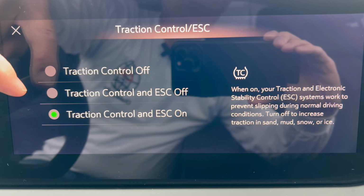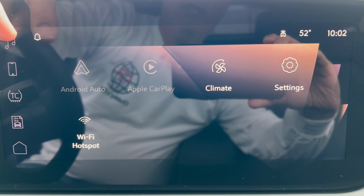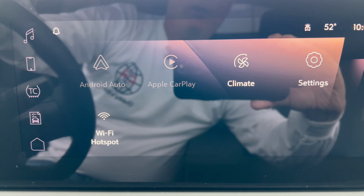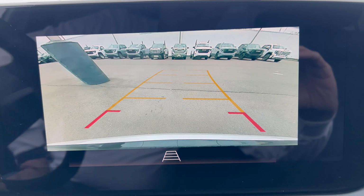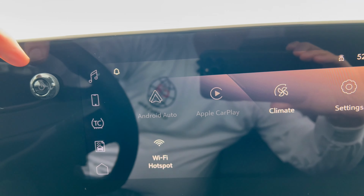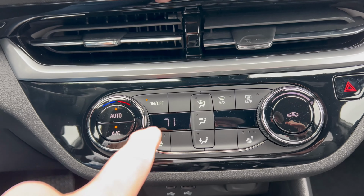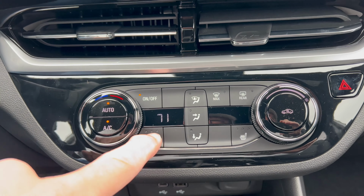Traction control off right here. And then down below, again, you have your settings. So it's a fairly plain system, but the big deal is you got Sirius XM and you have wireless CarPlay, Android Auto. We go to reverse. Nice large backup camera, takes up the whole screen, nice and clear, so I do like that. We got our physical volume knob right there, push button start right over here, heat and air vents down below. Here are the physical controls for your climate control system, so I do like that.